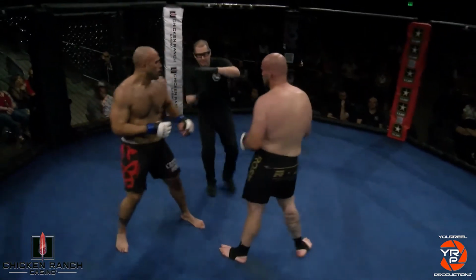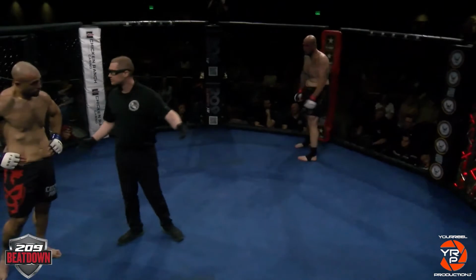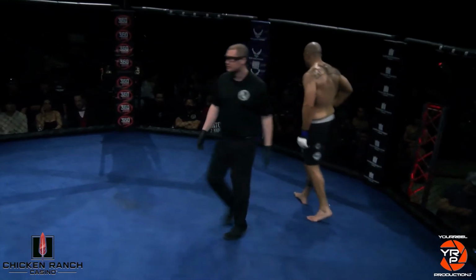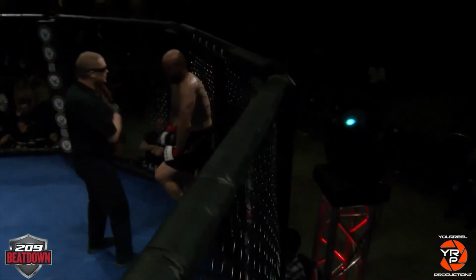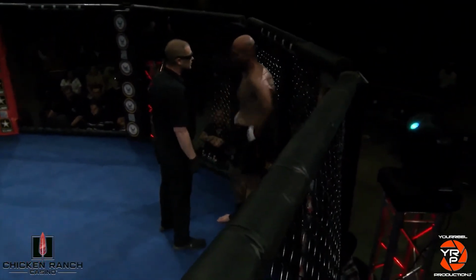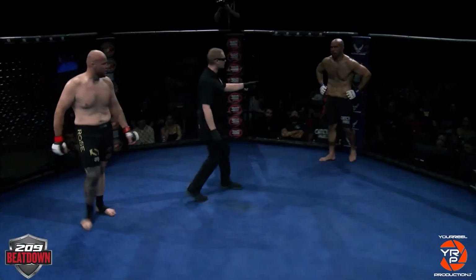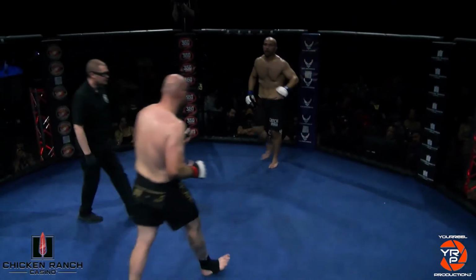Spinning back elbow by Sean. That might be a point. Mark ate that spinning back elbow like it was Lucky Charms for breakfast. Very, very clean technique, but I don't think it's allowed in amateur mixed martial arts. Yeah. He might take a point. That point, time back. Wow.